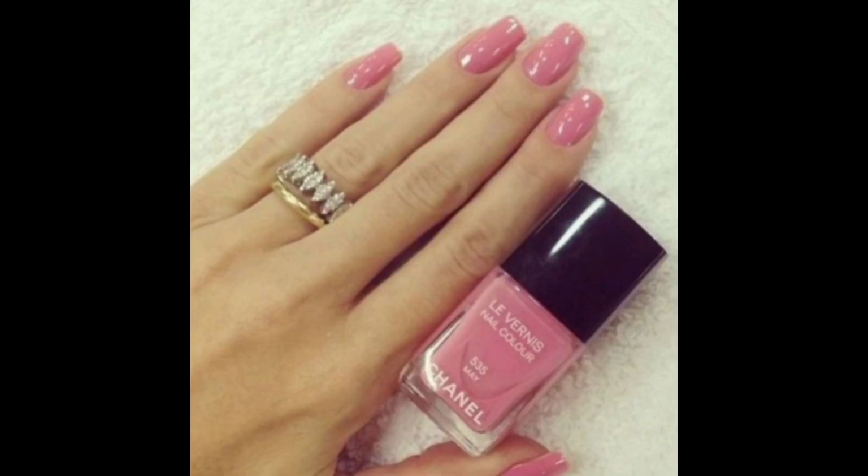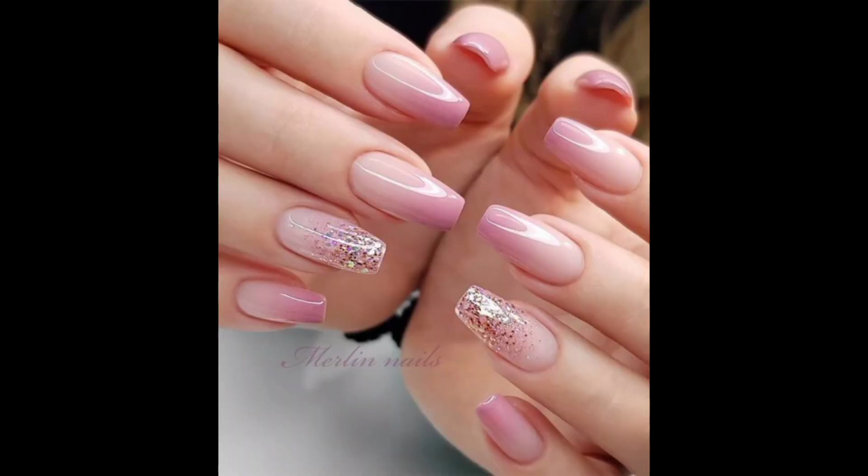Nude pink color, a blend of pink and beige. Nude pink is a versatile and elegant color.